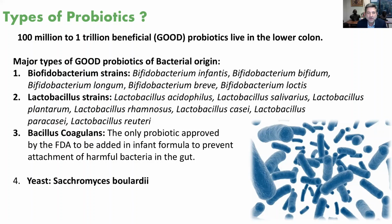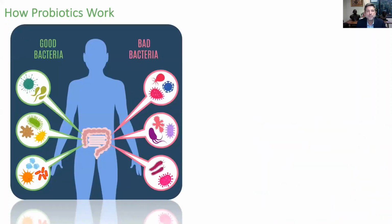No other product on the market today that we are aware of has these 4, and this is where Dr. Prasad has absolutely, once again, outdone himself and brought a world-class, unique product to enhance our health. These probiotics are based on research that others have done, and Dr. Prasad references them here. So let's talk about how probiotics work.